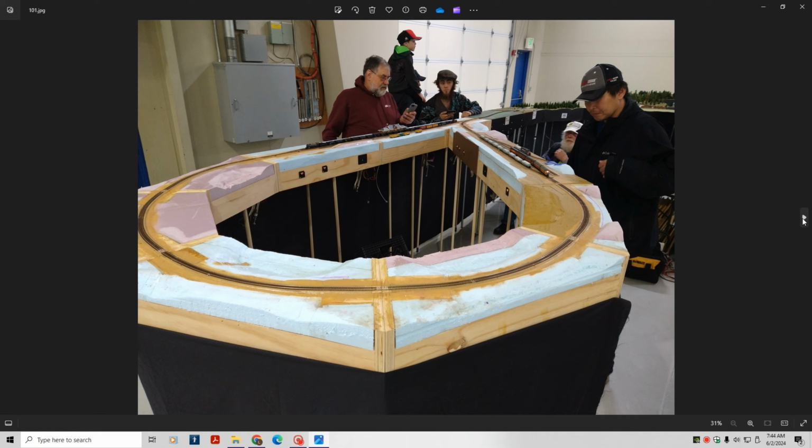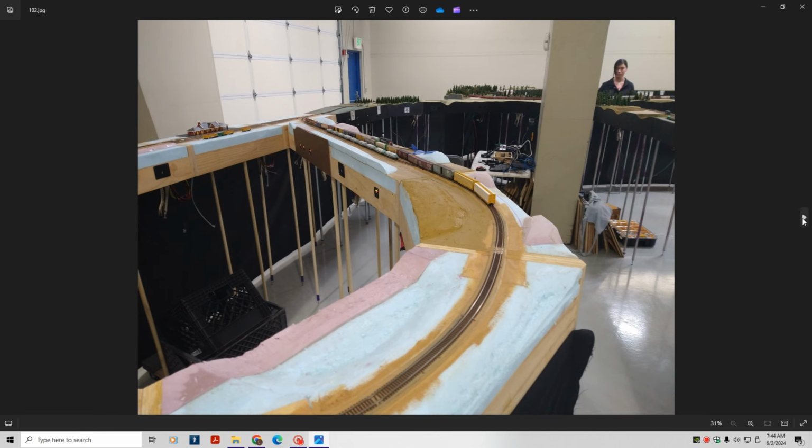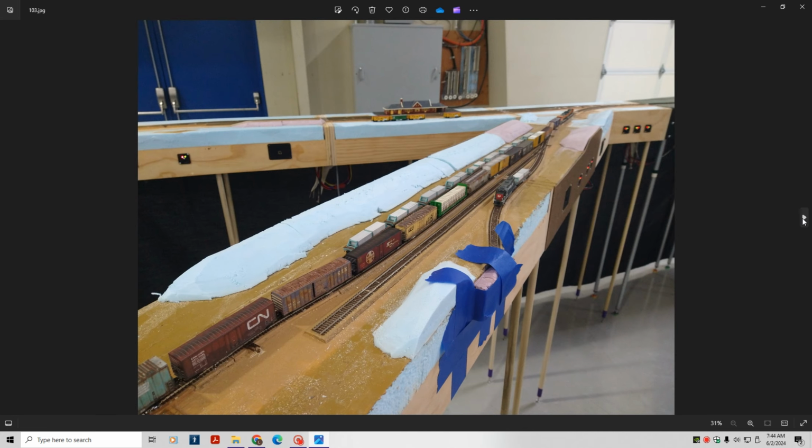Because if I need to adjust anything, it's a whole lot easier to adjust stuff before I run it, or before I put scenery on it. There's our little branch line that heads off to the industrial yard that we're not going to model. But I've got it there taped up and ready. When I put the fascia on, I'll trim the track and finish that end.